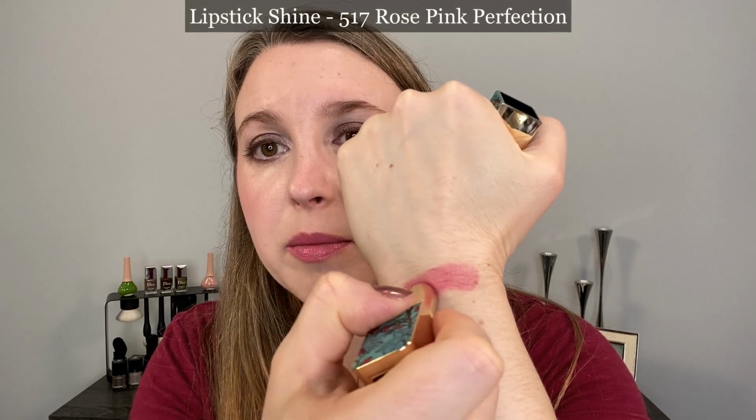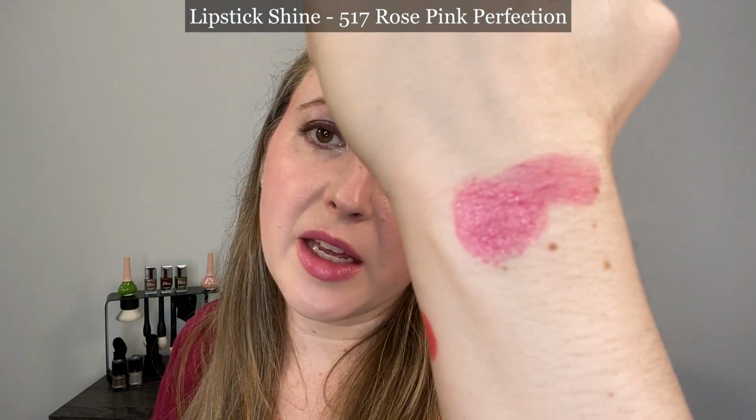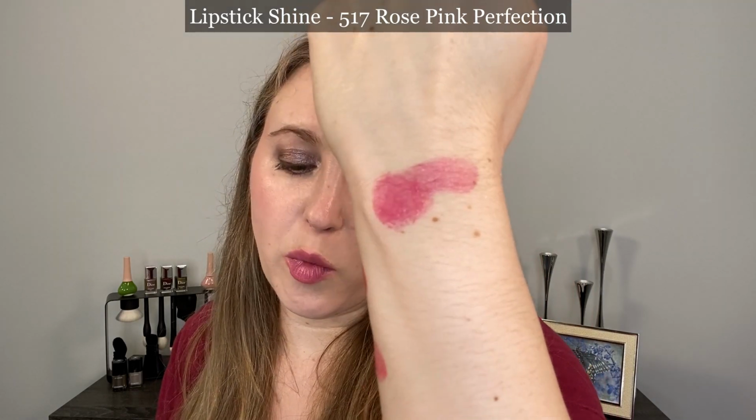All right, so then we have the Lipstick Shine, which is one of those balm style lipsticks. I'm gonna put this one right down here at the bottom of my hand so you can kind of see. We'll put the lipstick set above that. But this one here is 517, which is Rose Pink Perfection. Again, it has a 2-year shelf life as well. And so do the Luminizers, by the way.